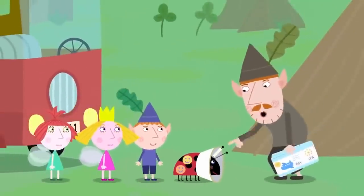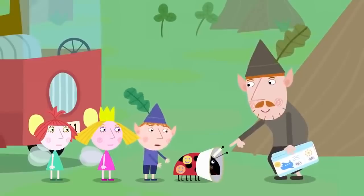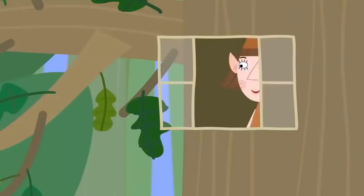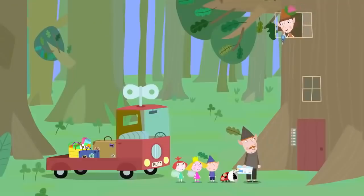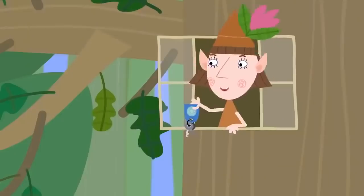Why has Gaston got that big collar on? Don't laugh, Dad. You'll upset Gaston. Sorry, Gaston. Here are the car keys. Shall I bring them down? Just throw them to me, Mrs. Elf. If you're sure.